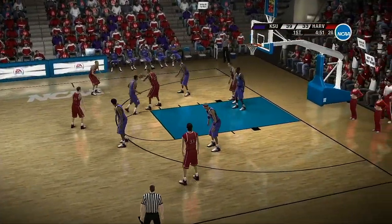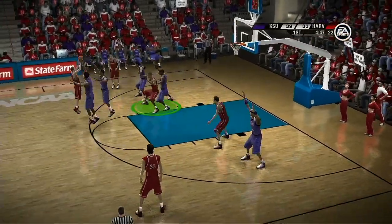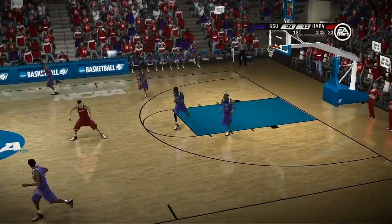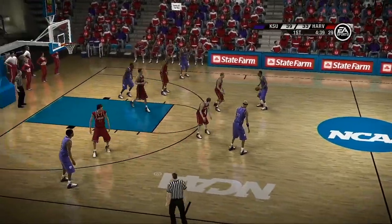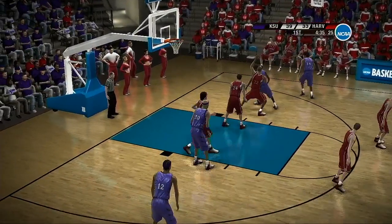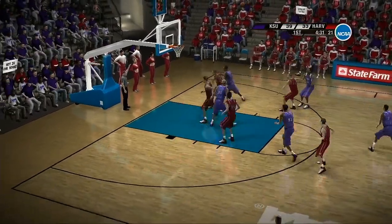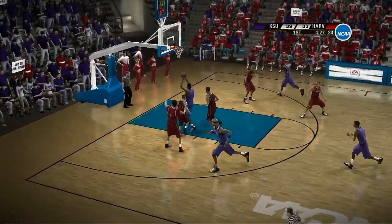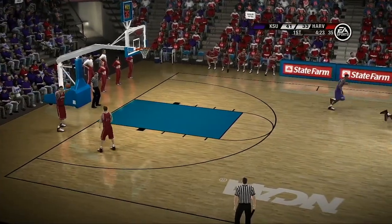Isolated on the outside. They work it around the arc looking for the open jumper. There's a double team waiting there. Top of the circle. I'm not sure that's who you want shooting the three. Yeah, that's horrible, Mr. Nestler. Horrible shot selection. Tries the turn, and the defense comes up with a play. What a terrific play to stop that spin move. Off the rim and no good. Trying to draw the foul. Basket falls despite the contact.